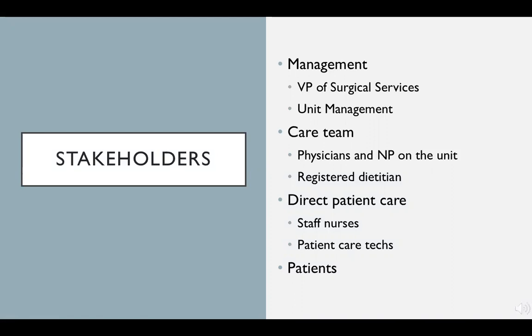The main stakeholders in this project would be the unit manager, the VP of Surgical Services, the care team, the direct patient care, and of course, the patients. The physicians will be needed to prescribe the probiotics to the patients receiving the antibiotics. Registered dietitians will be needed to ensure that proper probiotics can be given to the patients.